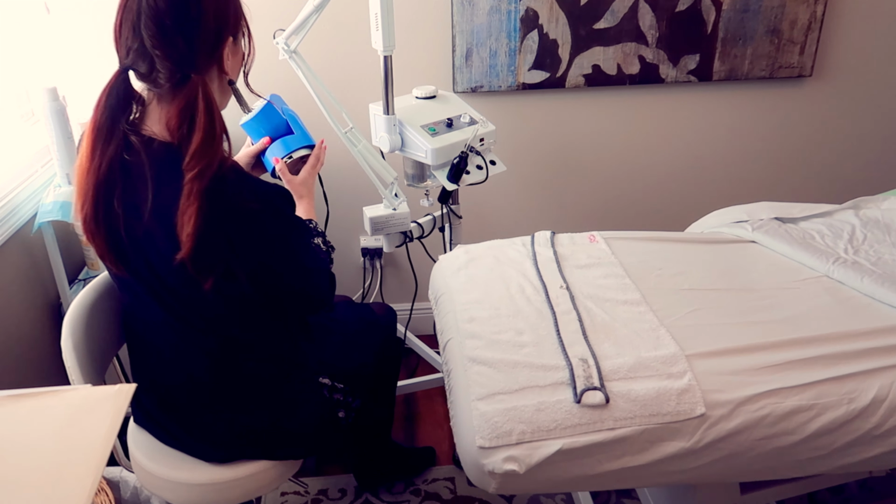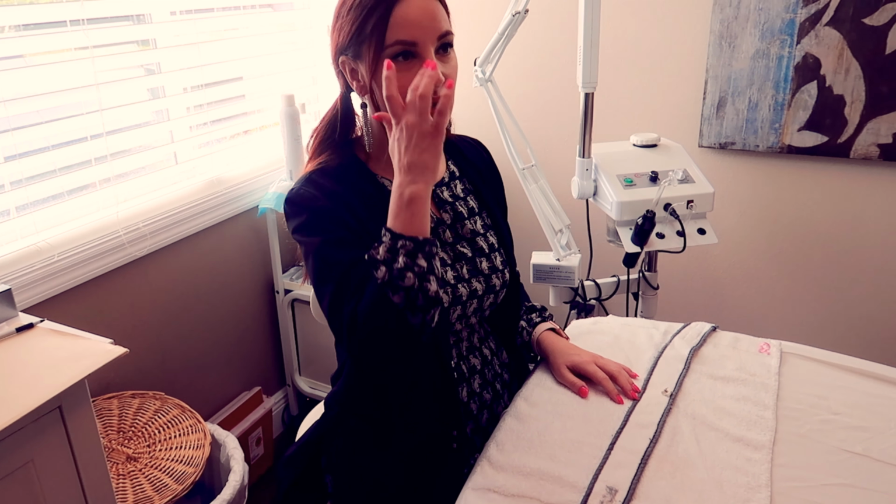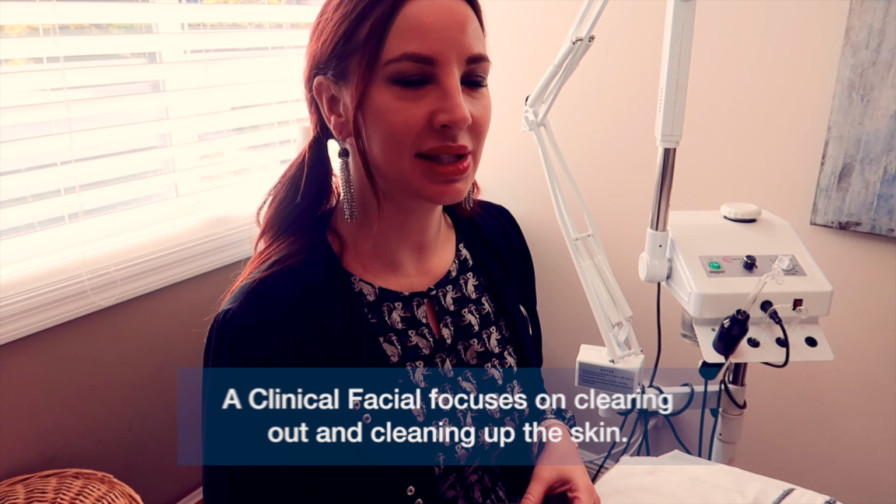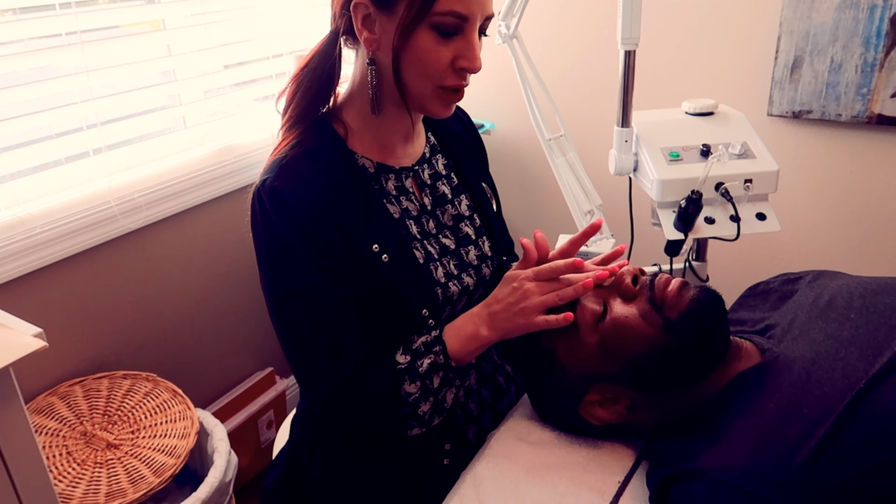Here for comfort, so you're cozy. You're going to be here for an hour. He is doing a clinical facial, and the difference between a facial here and, say, at a spa, is we really focus on clearing out and cleaning up the skin. Not just a series of masks and massage. There are relaxing aspects to it, but we don't really need that relaxation. We're really going to focus on extractions and getting all his pores cleaned out.